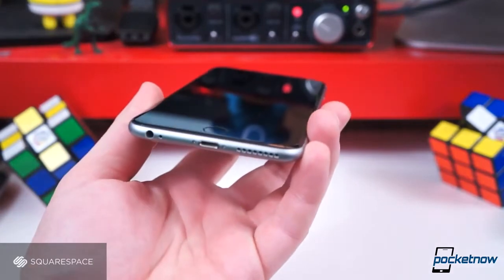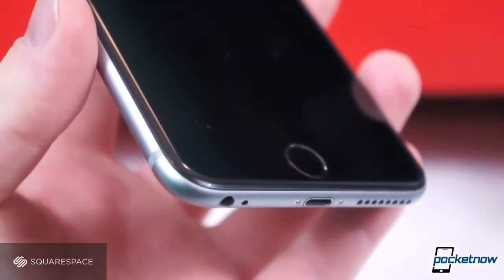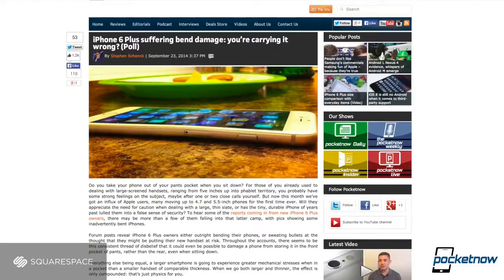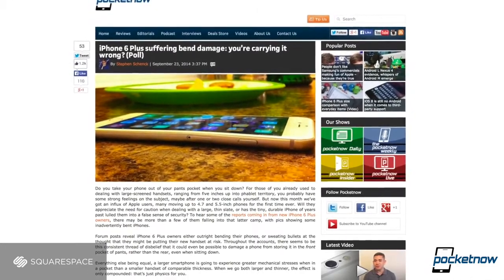That's not to say the phone isn't built well though. It's built with exceptional precision. That's evident from the way the glass just flows over the edge of the phone and how the mute switch firmly snaps back and forth. And it feels substantial. However, both new iPhone models have faced some controversy over their alleged susceptibility to bending.